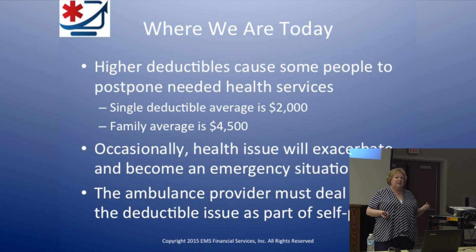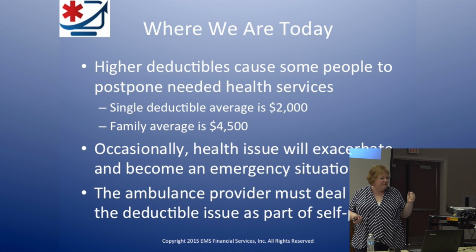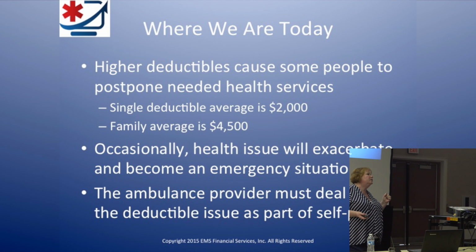These high deductibles are causing some people to postpone health services. And when people postpone health services, because the average single deductible in the United States is now $2,000 and the family average is $4,500, guess what happens? They need emergency service. They get in trouble. It gets bad, it exacerbates, and suddenly it's an emergency. So you're the one who ends up dealing with the deductible and the self-pay.